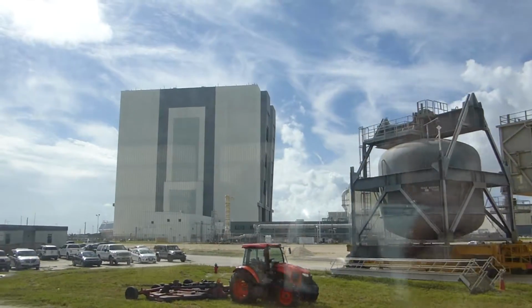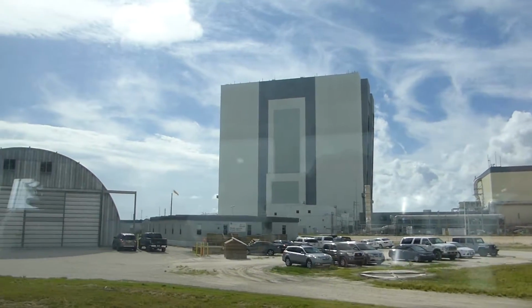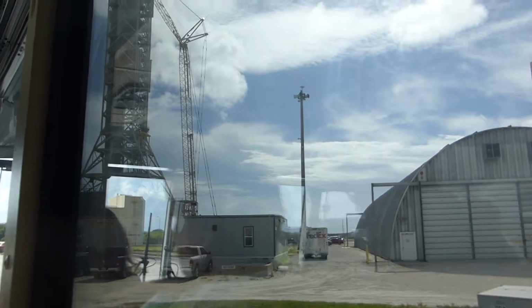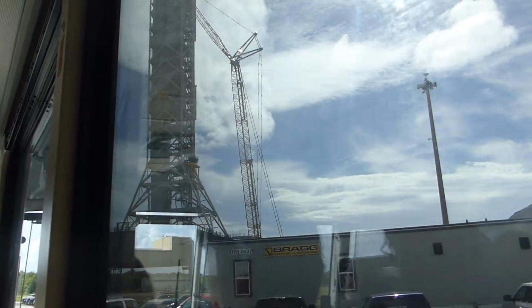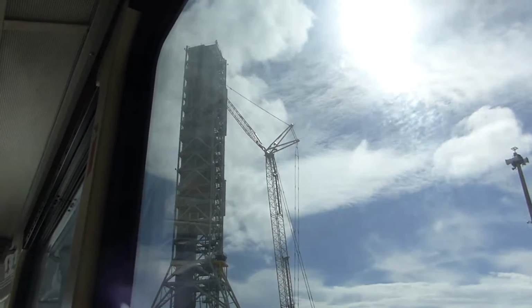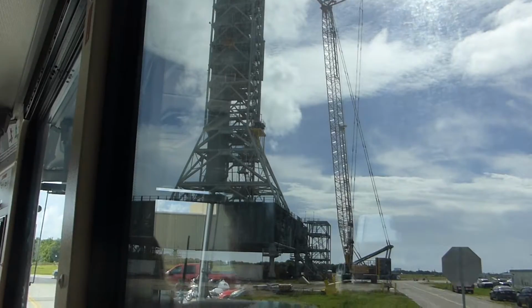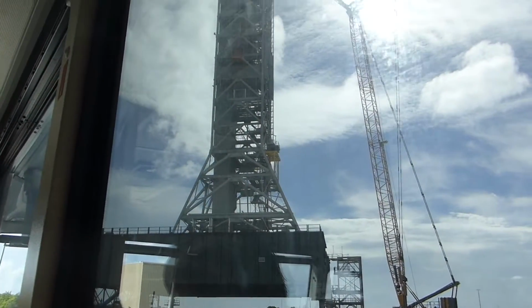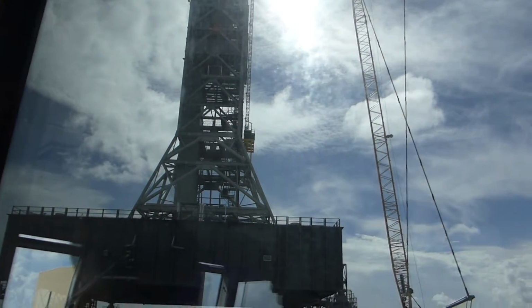And this is our new mobile launcher we're building. Going to be using this one to assemble and launch the Space Launch System, SLS. The tower there, 350 feet tall. They'll stack the rocket in front. They'll be able to fuel each individual segment of that rocket when they get to the pad right off the tower. Again, underneath you can see the opening there to let the flames escape when they launch.